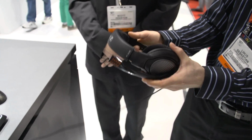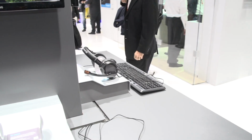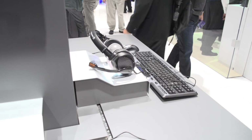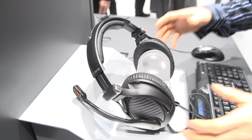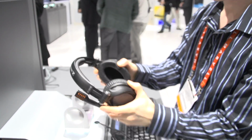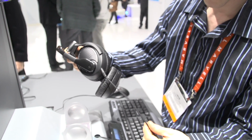Okay, so let's move over to the 350 SE. Now, I'm more of an open headphone guy, so this isn't so much my cup of tea, but my wife loves her 350s. What does the 350 SE add that she doesn't already have? With this, it's a lot of cosmetic differences. So we're improving the structural integrity of the headset, so slightly different design on the headband and the yoke. Braided cables, so better durability at the cable side.